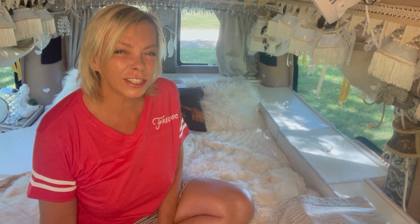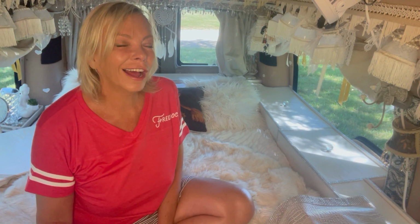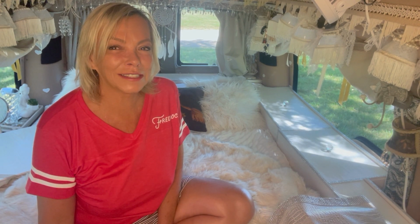Now, a couple of things I like about the Maxx Air Fan is it's also white noise. So for instance, if I'm parked at a roadside park and there's quite a bit of traffic noise coming by, I love the white noise from the Maxx Air Fan. And I feel like anything you can do to just keep the air circulating in the van is going to be helpful. I mean, even your own body temperature brings the heat up.